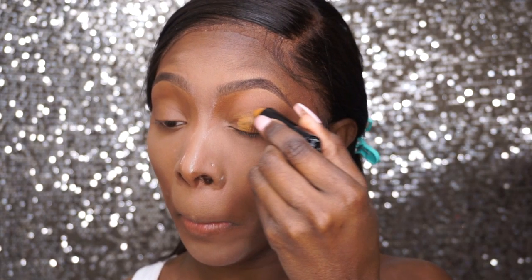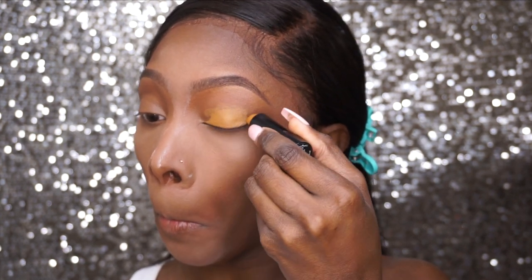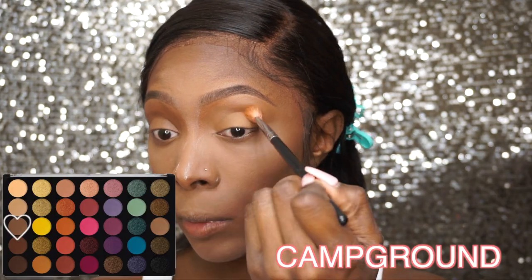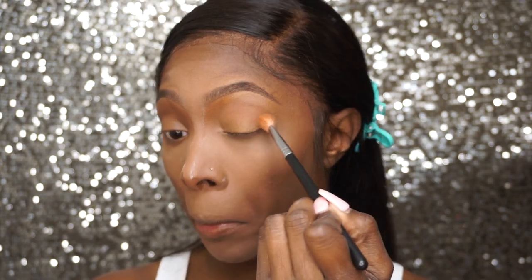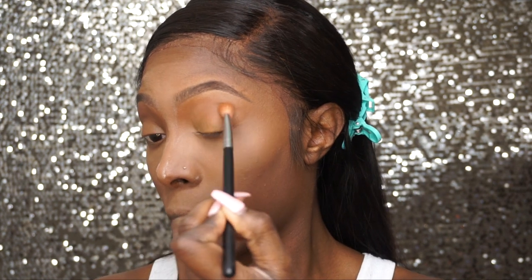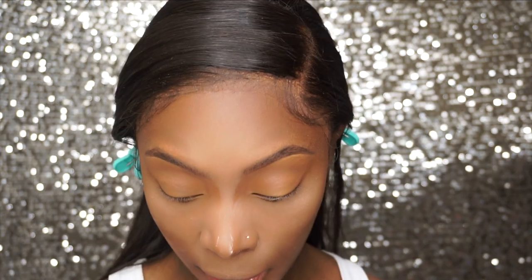I'm going to start this look by using the Black Opal concealer stick in the shade 10 as my primer for my eyeshadows. And then I'm going to dip into my Profusion Festival palette. The first shade I'm going to use is Campground, and I'm just using that as a transition color. You guys are going to see me stop a few times in between this video talking about these colors, but Campground, I had to do some work for it to work. So far, what I will say about these shadows is I don't think they are really that pigmented.